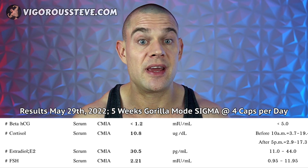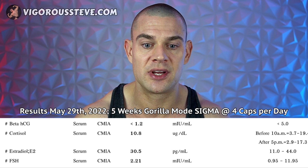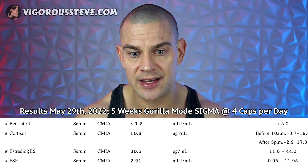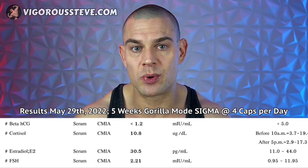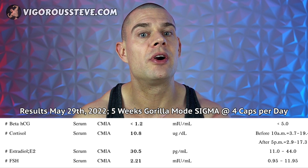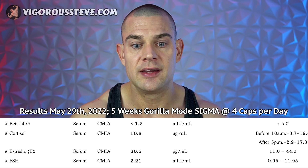Let's move over to the blood work results. My beta-HCG levels are undetectable because I didn't use HCG this time. Cortisol, 10.8 micrograms per deciliter. Again, that's very comparable to where I usually have it when I run ashwagandha root extracts or Emodin at these high dosages of 500 milligrams per day.